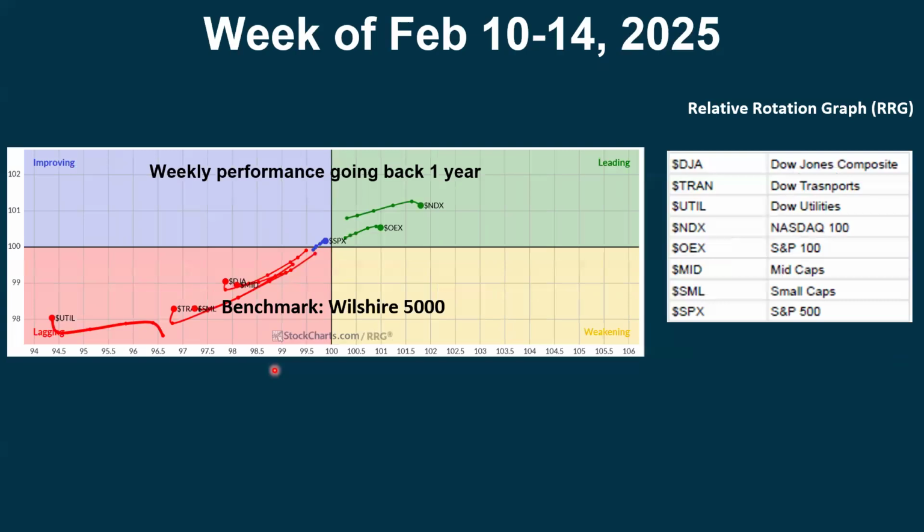Then we just look at the different indexes. The NASDAQ 100 is still looking the strongest. That has the mega cap stocks in there, the Magnificent Seven, Illustrious 11, and also the S&P 100 has been improving. And actually, we've been watching that because on a shorter term basis, the S&P 100 has been underperforming the S&P 500. And the S&P 100 are the biggest stocks that make up the S&P 500.